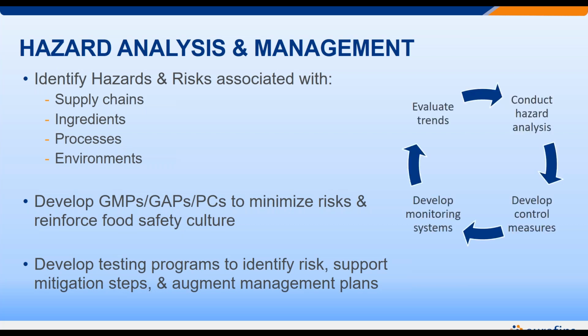It gives us this iterative cycle where we conduct hazard analysis over and over. It may change over time, right? We develop control measures in our processes, and then we have to develop these monitoring systems to be able to understand if we're doing well at controlling the hazard that's in place, and we evaluate those trends. Those trends then go back into the hazard analysis. So it's a constant cycle that may change over time. I think the thing we all need to remember, especially with biological agents like bacteria, is that they are constantly adapting and we need to as well. So our programs should always be living programs, in that we evaluate risks and modulate our behavior if those risks start to change. So how do we do that?